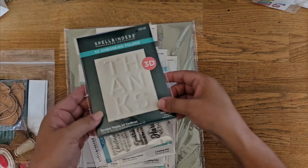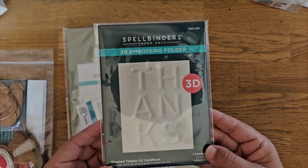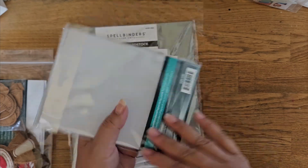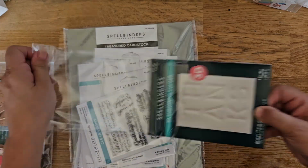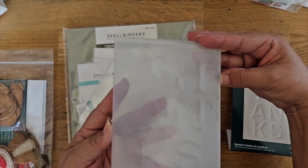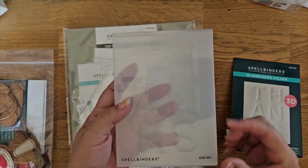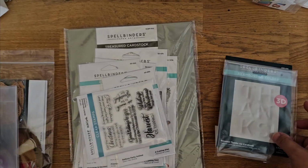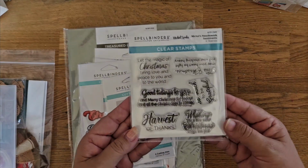Then this I got in a giveaway, I think on Saturday night or Friday night. I don't remember which. They gave us a package. And this is an embossing plate, a 3D embossing folder, which is pretty cool. I did make something with it, but didn't like the way it came out. So I don't know what I did with it, but we'll see. I will use that. I do like embossing folders. So I'm keeping that out of the package because I'm terrible about throwing away my packaging.